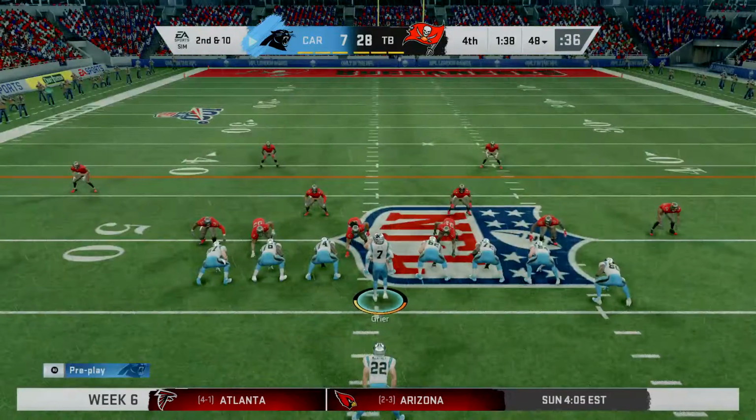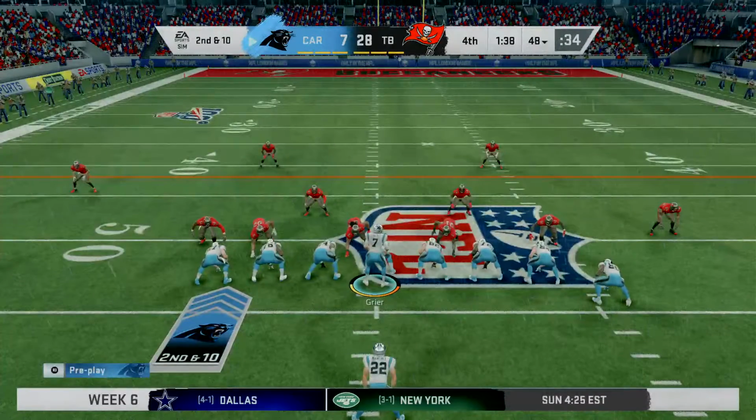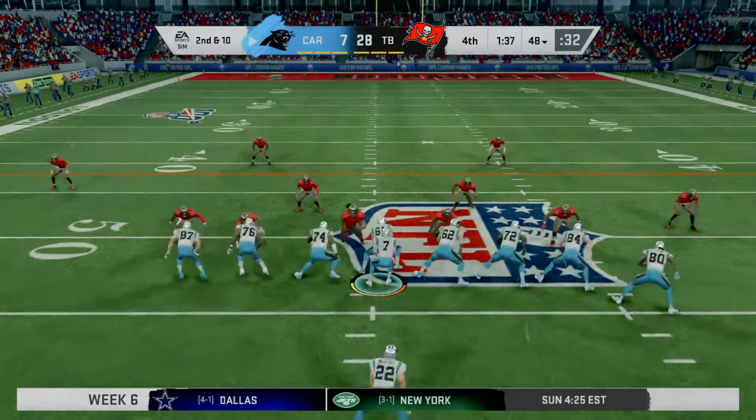Ready, break. 45, Mike, 45. I'm coming after you. I'm coming after you.